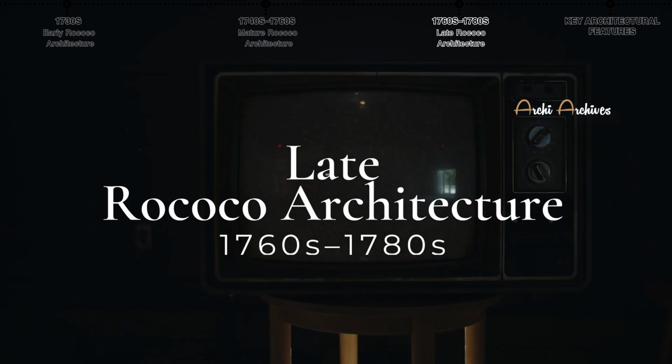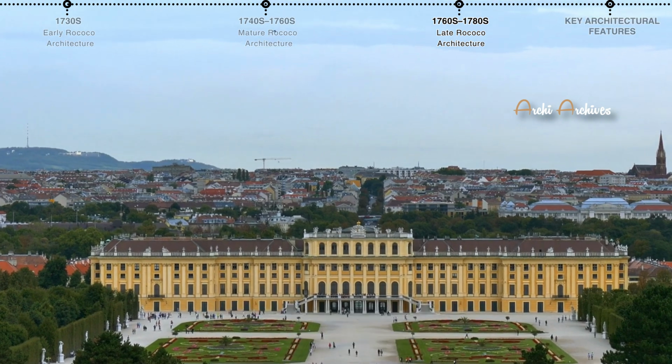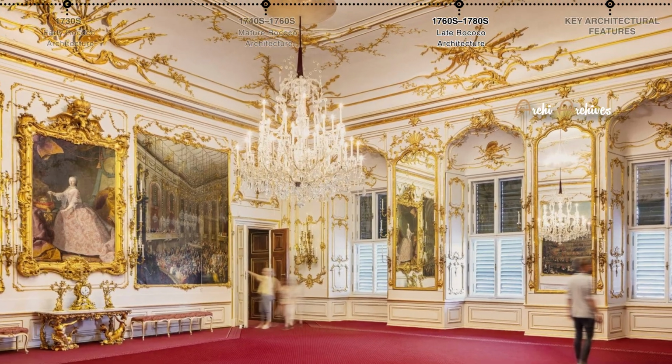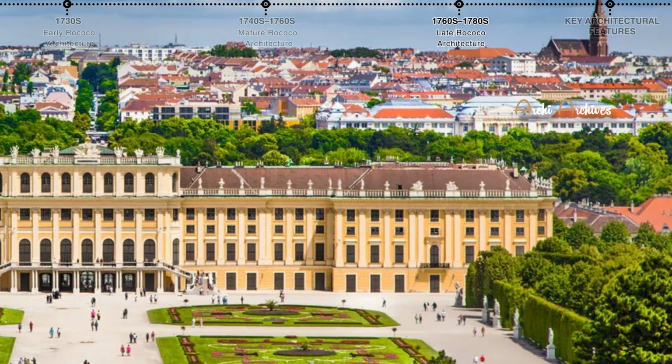Late Rococo architecture: Schönbrunn Palace, Vienna, completed in 1749, originally built in the Baroque style. Later renovations introduced Rococo elements, including lavishly decorated rooms, ornate furniture, and beautifully landscaped gardens.